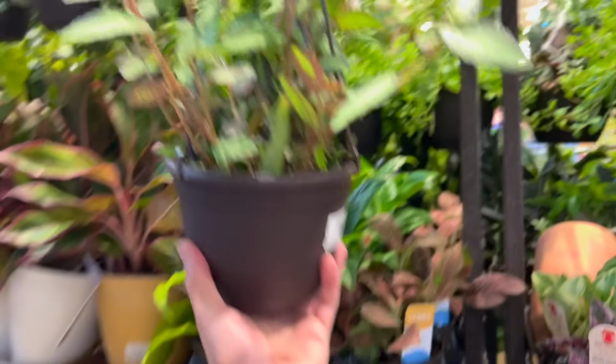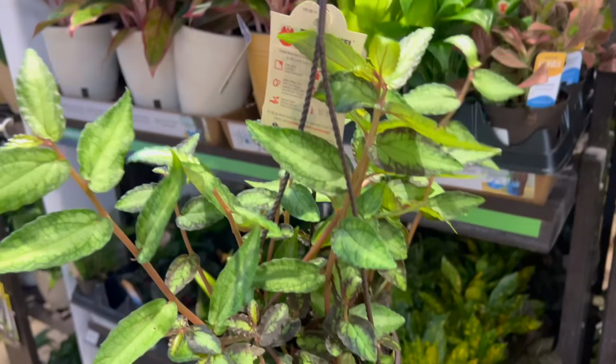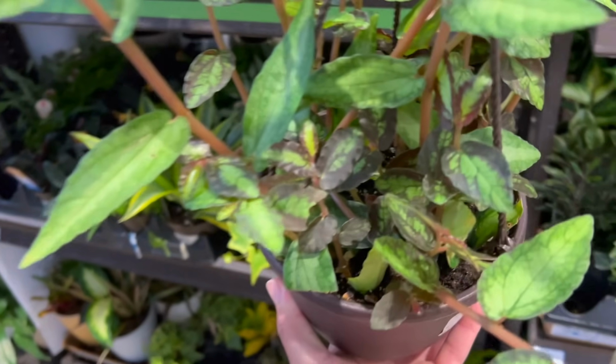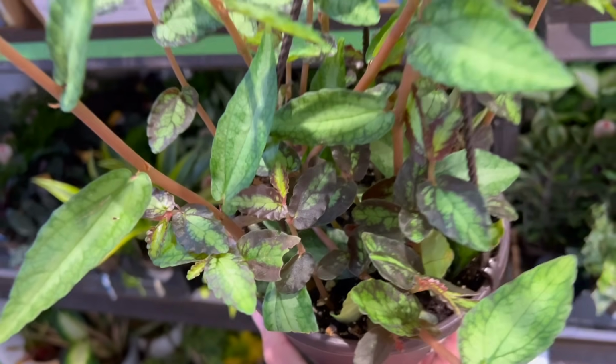But yeah, that plant was pretty cute. And then I was telling my boyfriend, this is a fun plant, you guys. This is a watermelon something, okay? I'm pretty sure I showed the name tag.